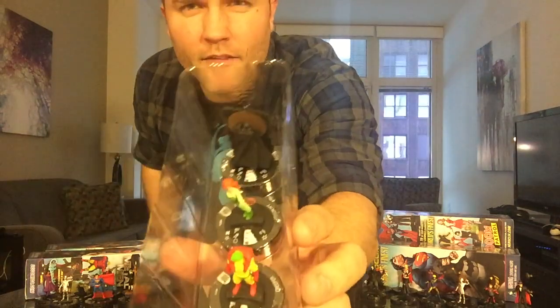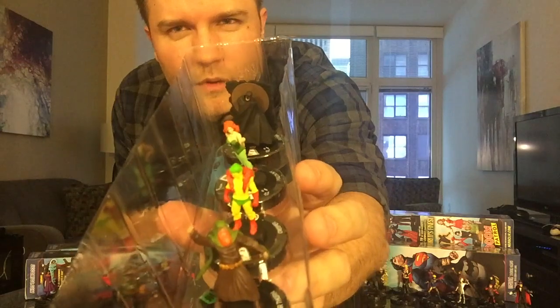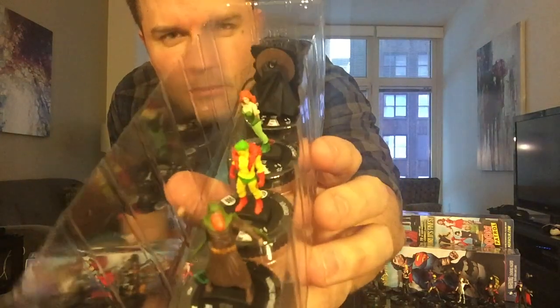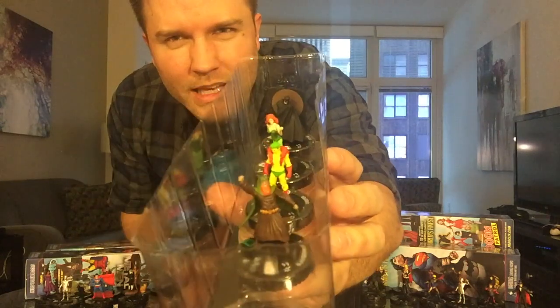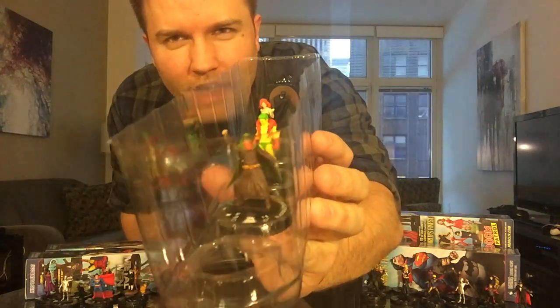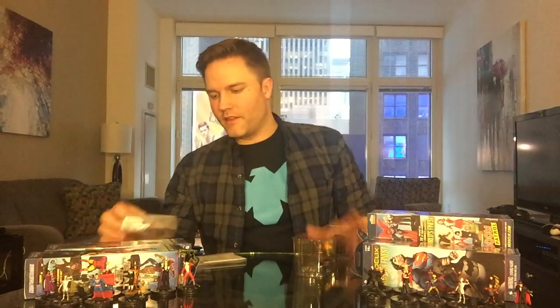In the very back, we have Batman. This Batman's really cool. He's kind of like hiding up against the brick wall. We have Poison Ivy. We have the Creeper. You either hate him or you'll love him. I don't know what camp I fall in. I think I don't like him. There's Blackbriar Thorn.